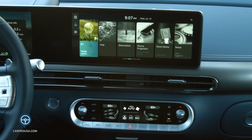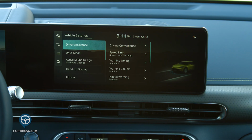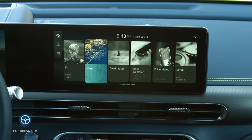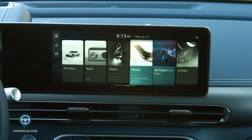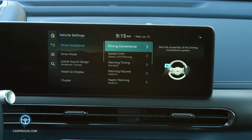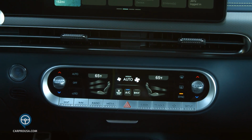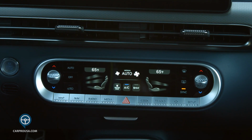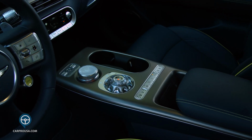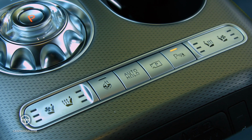Center dash up high is a 12.3-inch screen that operates everything and is controlled by a round knob on the center console, or it also works as a touchscreen. It's one of the fastest and most responsive I've ever seen. You can scroll through starting at the EV page, and there are 17 other apps to choose from that you operate the nav system, Bluetooth, setups, seats, climate, and much more. Under that screen is another screen that operates all the climate system, and there are shortcuts for many of the screen functions. The center console has two USB-C ports, a phone charger, and a round gear shifter. There are also buttons for the heated and cooled seats, an auto hold button, cameras, and parking sensors.